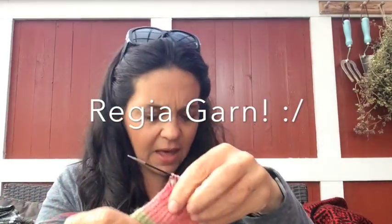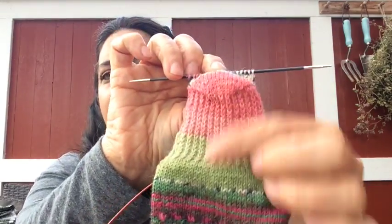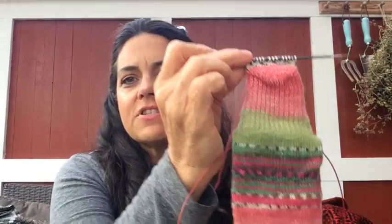And the other sock that I'm working on is my daughter's, no, I'm not sure. This is Opal garn. I'm not sure the other one. It'll come to me. My scrappy socks are not Opal garn because this is my first Opal. But I have turned the heel. I've done the heel flap, and I've turned the heel, and now I just need to pick up for the gusset. So yeah, still working on those.